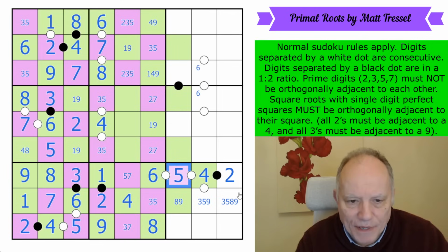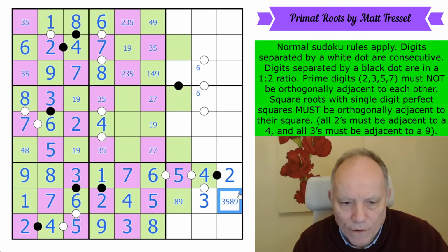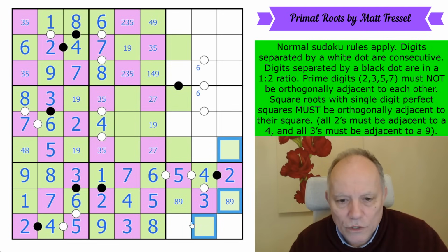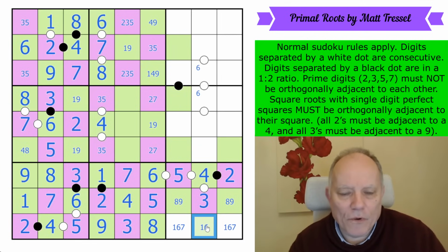Now that has to be a 5. Then we get 7, 3, 5. That's a 3 now. This is 8 or 9. I can do some colouring. Might as well keep doing that because I want to. One of these is a 7. Not there in the prime position.